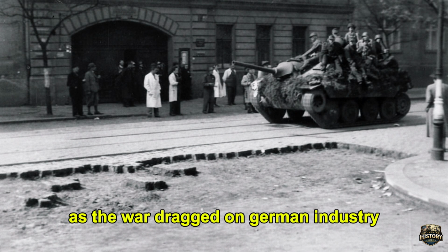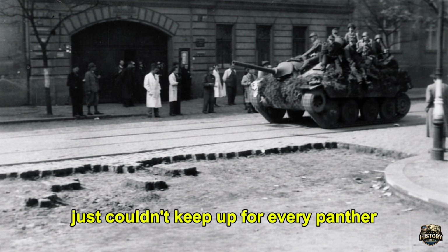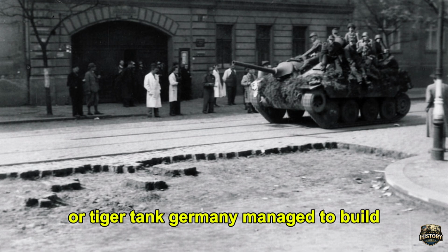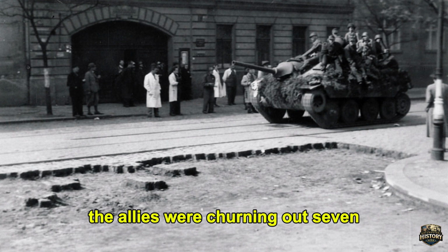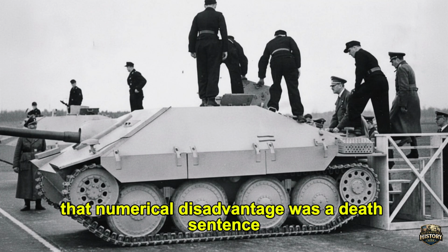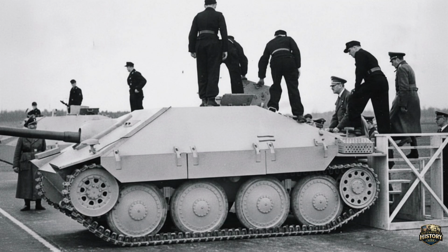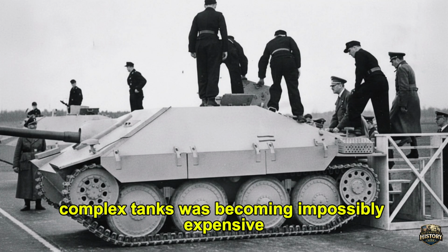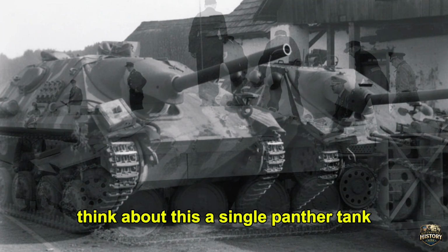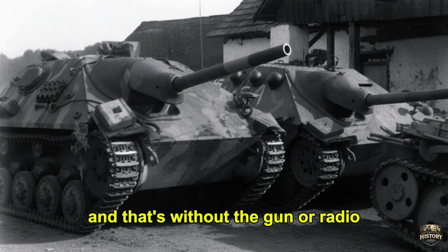As the war dragged on, German industry, for all its reputation of efficiency, just couldn't keep up. For every Panther or Tiger tank Germany managed to build, the Allies were churning out 7 or 8 of their own. That numerical disadvantage was a death sentence. German panzer divisions were being bled dry, and replacing their advanced, complex tanks was becoming impossibly expensive. Think about this. A single Panther tank cost over 117,000 Reichsmarks, and that's without the gun or radio.